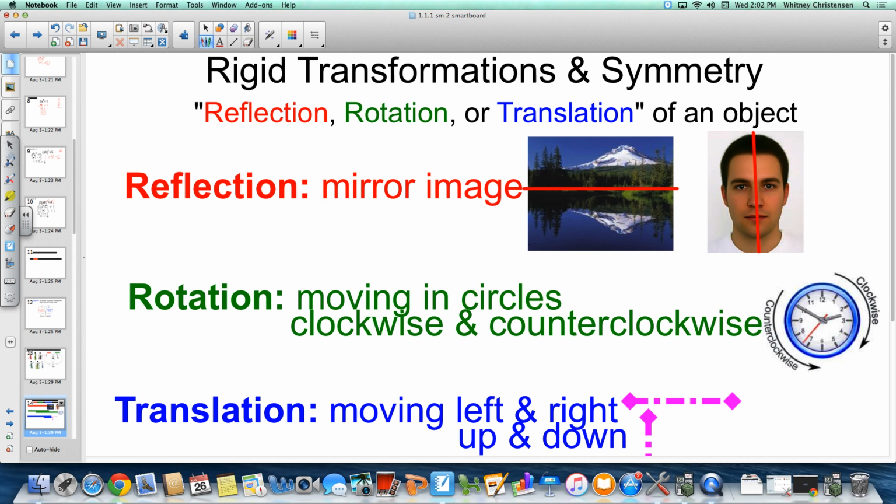Rotations is just moving in circles. So you can take an object and you can move it clockwise and you can move it counterclockwise. So really, rotation just means moving it clockwise and counterclockwise. Are you all okay with that?